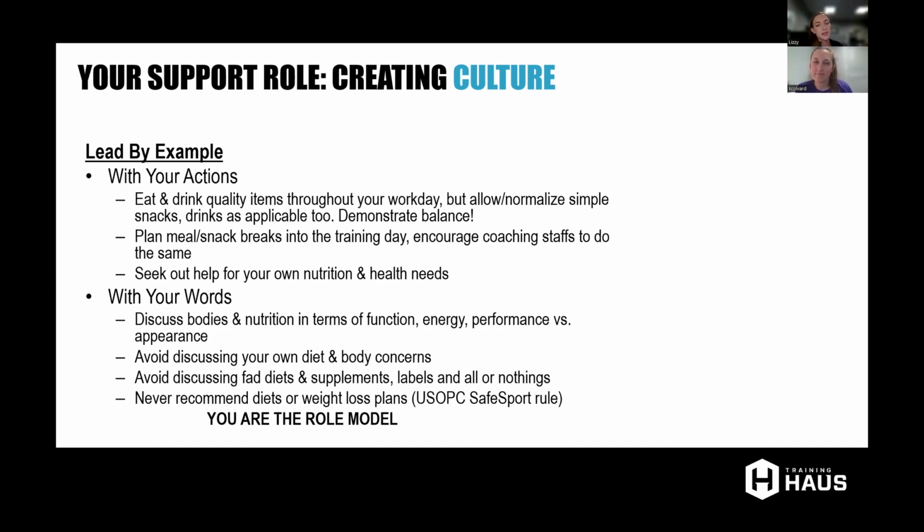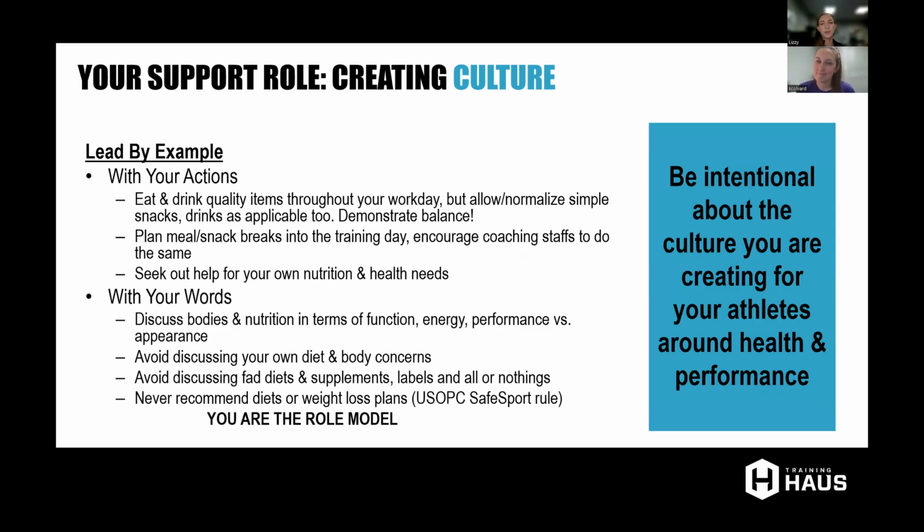And then again, this is a safe sport rule, but never recommending diets or weight loss plans for our athletes or for your teammates. Want to be very careful there. We don't want to be doing that, because remember, we are role models in many different ways. So how can we lead by that example? Be intentional about the culture you're creating for your athletes around health and performance.